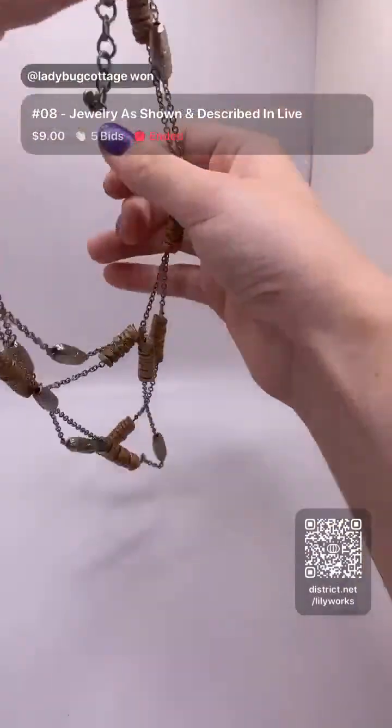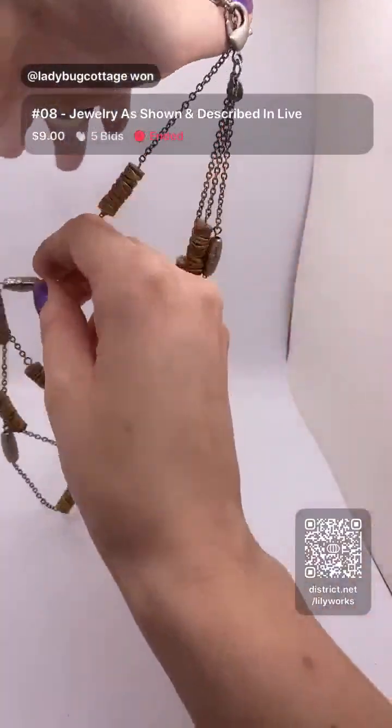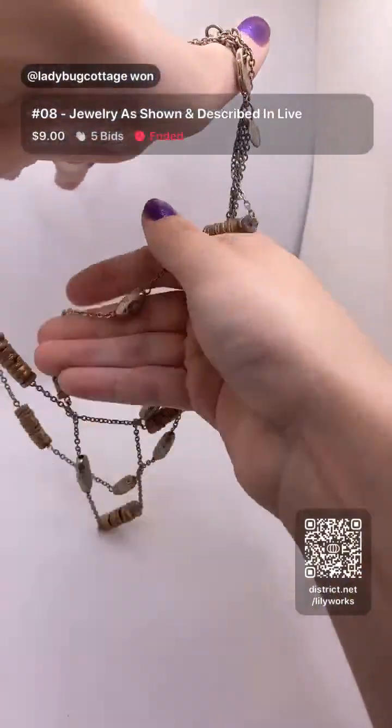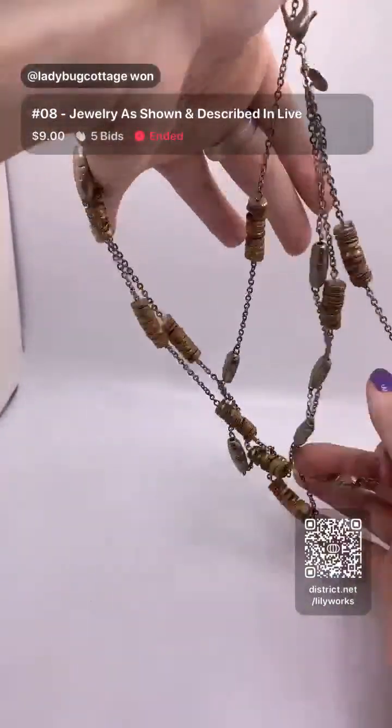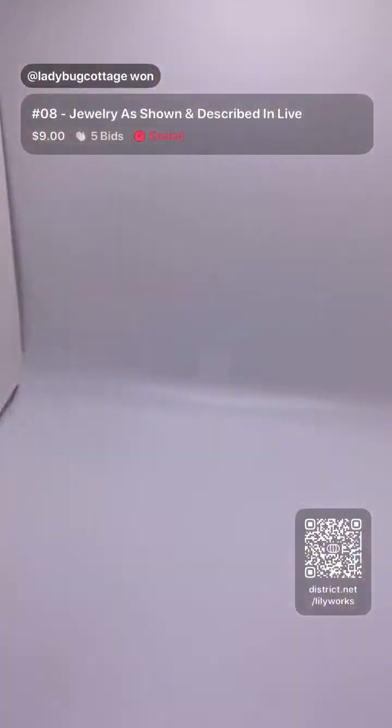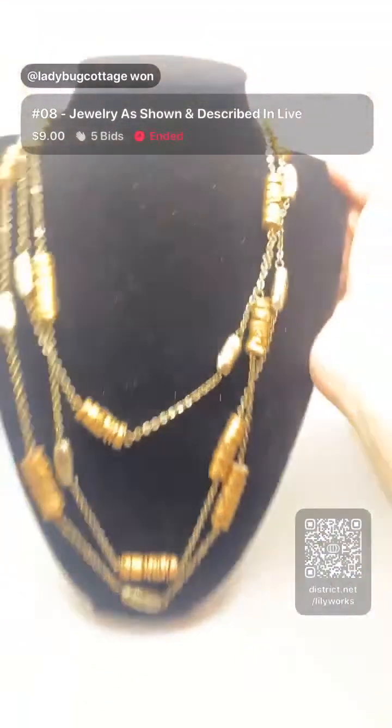Guys, this one has all sorts of dangles on it and they just want to tangle. So you can see here what I was trying to mess with and untangle for you guys. It almost works better if I do it behind the camera because my arms are short. T-Rex arms. Okay. We're going to get it on the bust so that you can actually see what it's going to look like. There we go. Oh my goodness. For the most part, we got it figured out here.